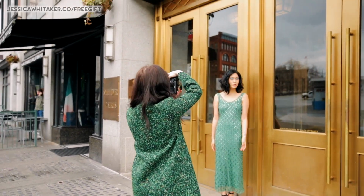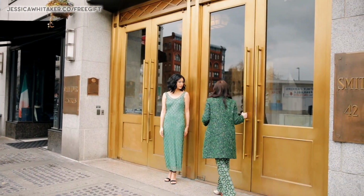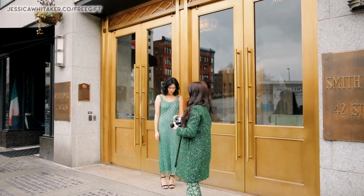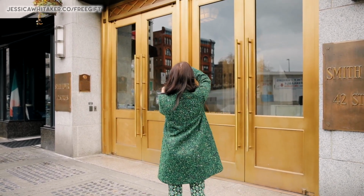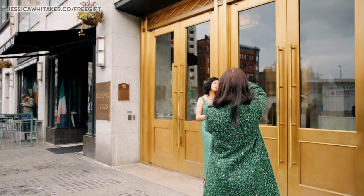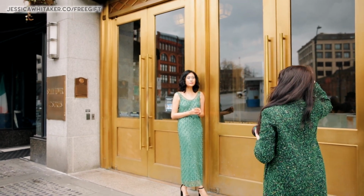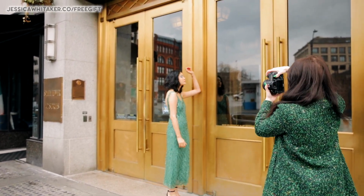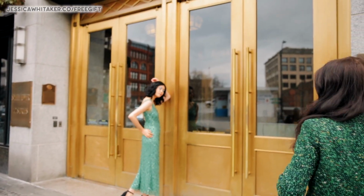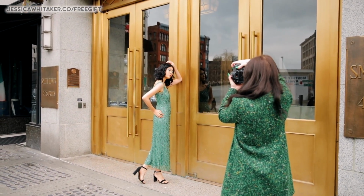You want me to lean on it? Yeah, I'll have you lean, and we'll just keep an eye to make sure nobody's coming. I'm gonna have you lean on just this little corner. Yeah, beautiful. So stunning. Maybe even put one hand up on the door. Yeah, gorgeous. And then just with this hand, bring your elbow back. Yeah, so you see the waist. Beautiful.